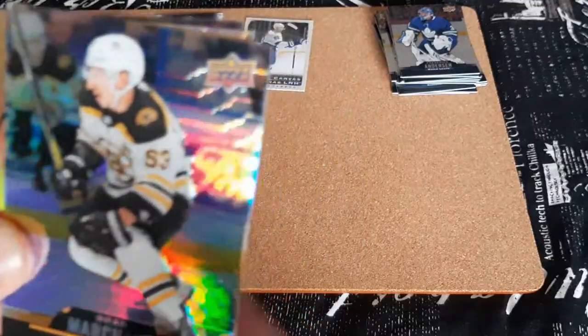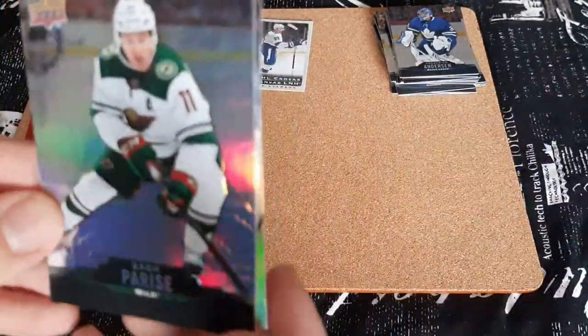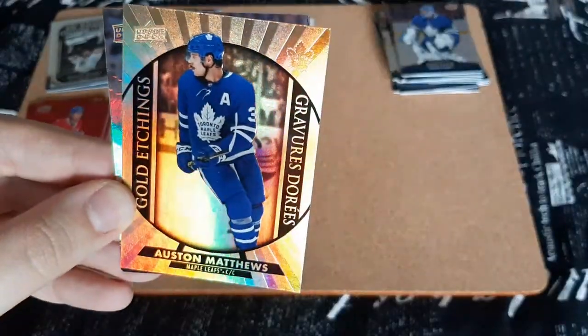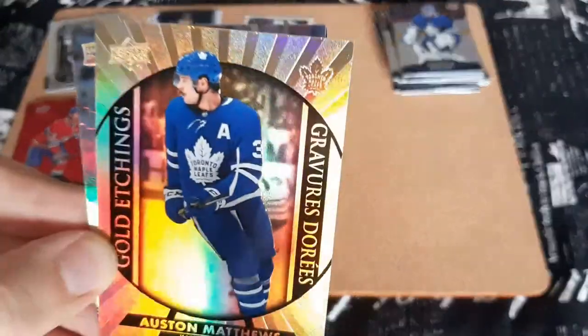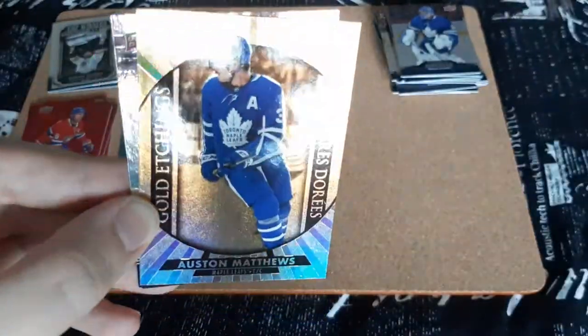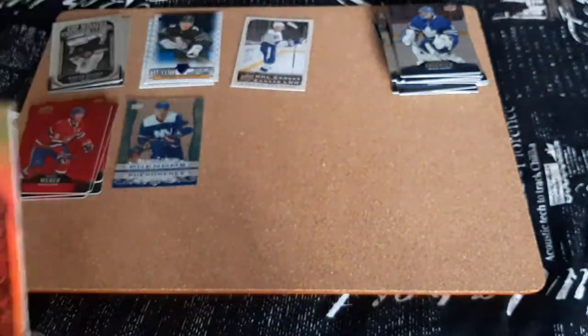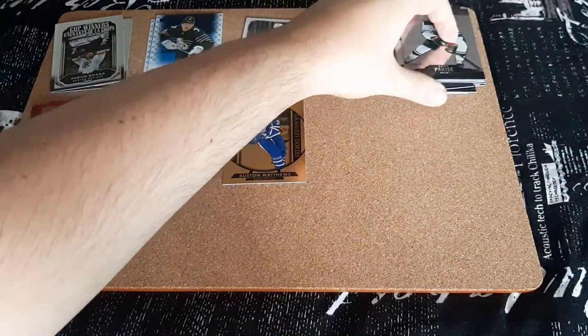Brad Marchand. I see a little bit of gold behind it. Zach Perez. And we have an Austin Matthews gold etchings. That looks awesome. Way better than last year's. Last year, even the player was gold, which was kind of hard to see the player. This looks epic. I absolutely love that. It makes not only the player pop, but the jersey pop as well.